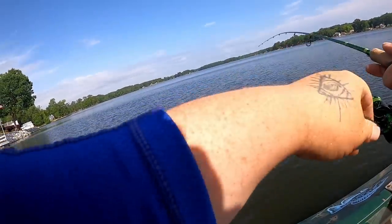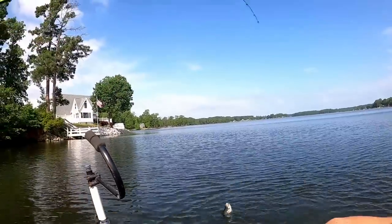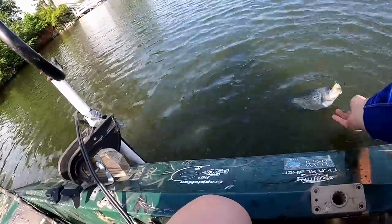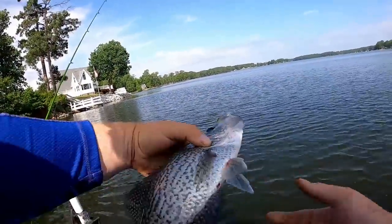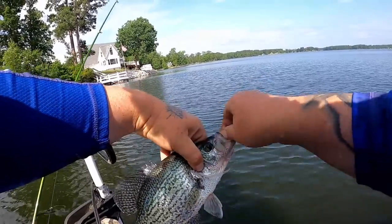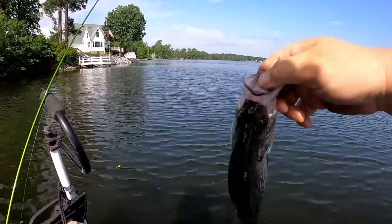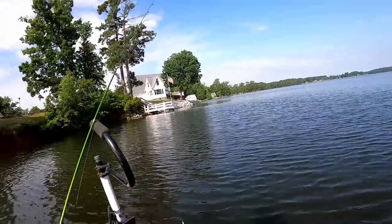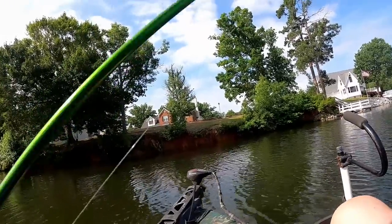One right there, go. Come here, buddy. Oh, open your mouth, man. Oh yeah, right there in the top of the lip. He freaking smoked it. Nice fish, probably about, I don't know, 10 and a half, 11 inch. Not too bad. Heck yeah. Number 4, add to the old limit. That joker tried to take the daggum rod out of my hand.